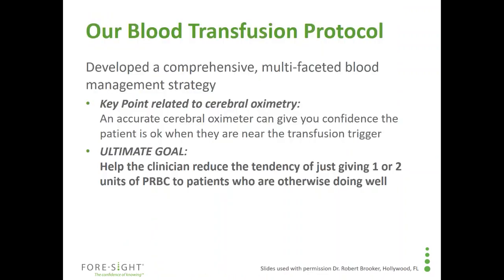All right, so let's talk a little bit about how we manage our blood transfusions at our institution here. So we have a comprehensive blood transfusion program, but a key point related to what we're talking about this morning is the oximeter can play a role in that. And again, the goal is to try to get the sweet spot where we can not transfuse the patients that are going to do okay without the blood and transfuse the ones that really need a transfusion. And an accurate cerebral oximeter can help you make that decision.